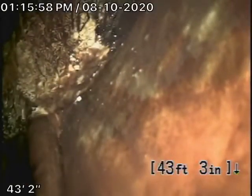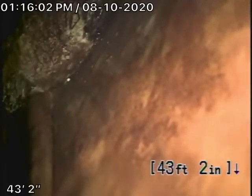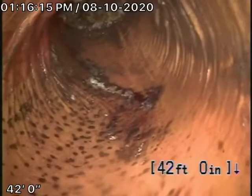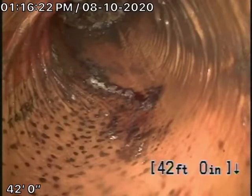You can see how it's a little bit broken over there. Basically, these linings are really just a temporary fix, especially when tree roots are involved. It doesn't really stop the roots from growing. And once the roots have grown in and are coming through the end, you cannot run a snake through here because you'll break the lining. And running a hydrojetter, you've got the chance of breaking the end of the lining. So in my opinion, these linings are really no good, especially when roots are involved.